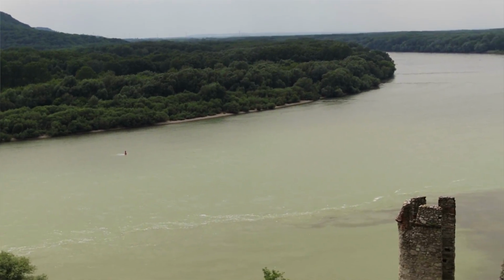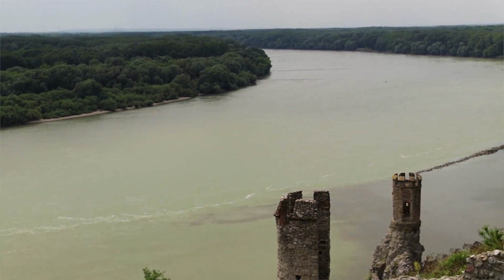After a lot of stairs, we're finally on top of Devin Castle. To one side, we can see this really picturesque, pretty town over here. And on the other side is the Danube River. And I believe it's Austria, or Österreich, as they call it in German, on the other side.